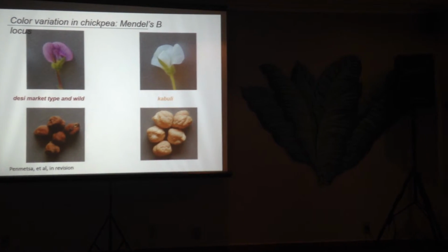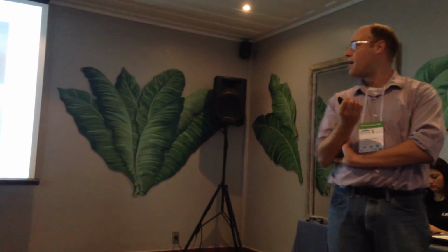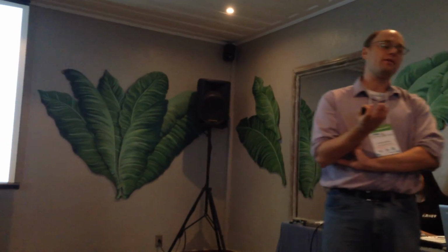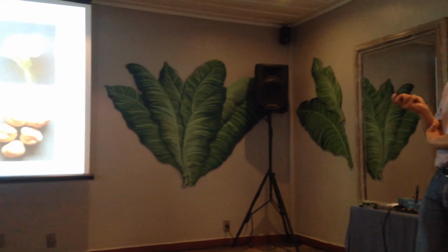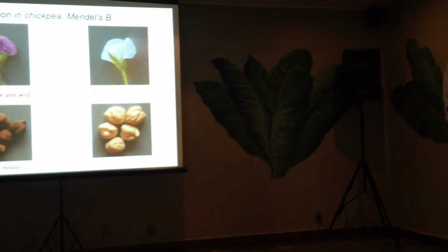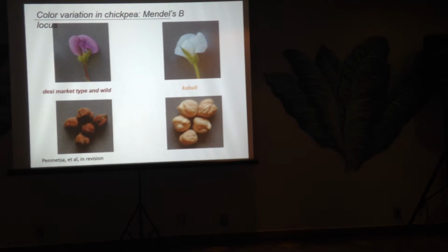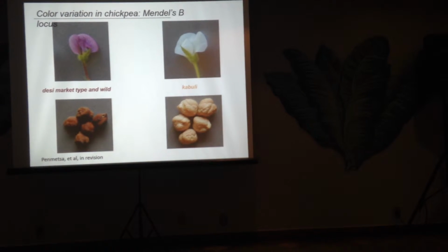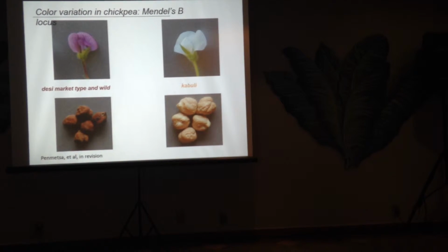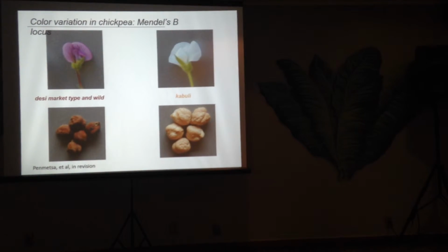This is indicative of an anthocyanin condensed tannin pathway mutation. We've been taking the same QTL approach coupled with a candidate gene approach, since this is a pretty clear phenotype, and found the ortholog of Mendel's B locus, a basic helix-loop-helix transcription factor that affects the expression of both anthocyanins and condensed tannins. And in Kabuli genotypes, we find several mutations that look to knock out its expression. These are two traits that we think our ancestors selected on in chickpea.